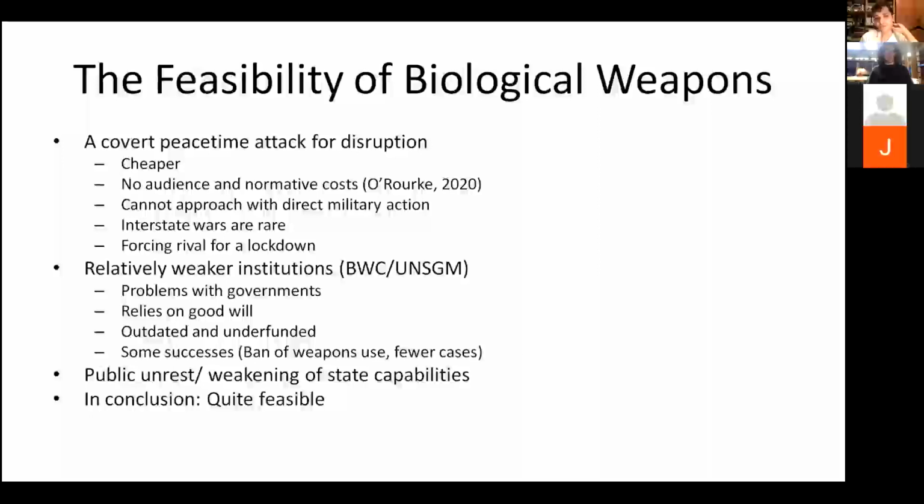The Biological Weapons Convention was the first treaty to ban an entire class of biological weapons. I think that's a great success. Also, there were fewer cases of biological weapons use. I think that's also a great success.